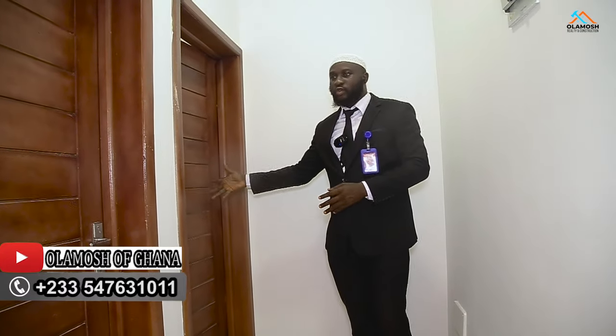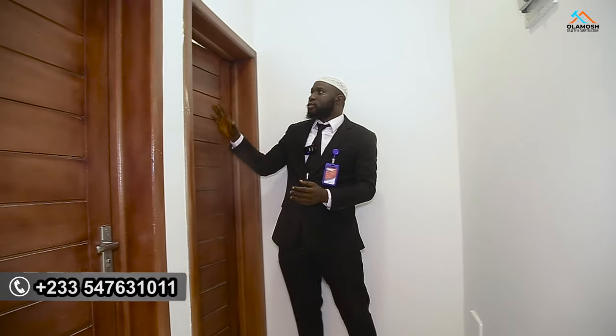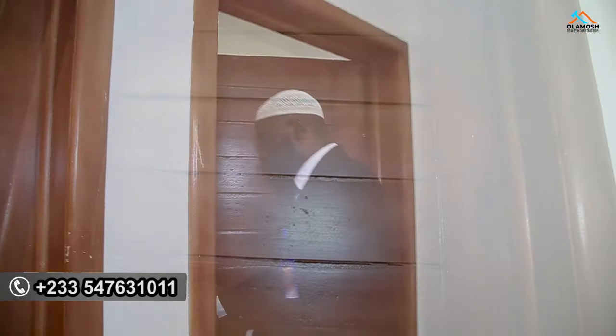So these are the two entrance doors to the two bedrooms for this property itself. So we're going to check out this one, and then we'll come and check out the primary bedroom. This particular bedroom gives you access to the balcony at the front of this property. So let's come in. So you have this high quality wooden door which was fixed at the entrance for us. So let's come in.